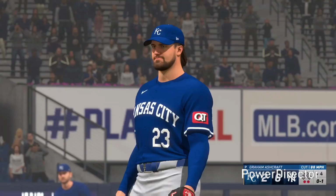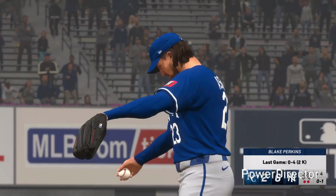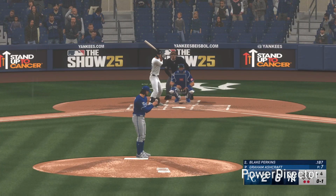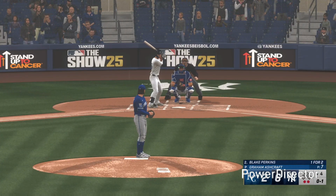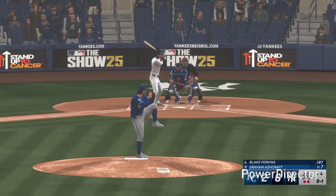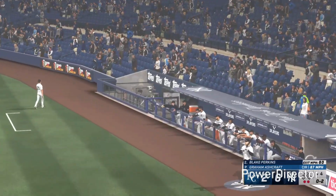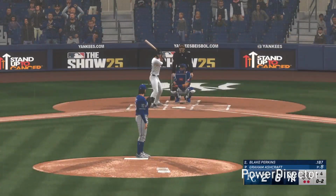Perkins now in the box, comes up empty with a swing there. 2 down, nobody on. Swing and a pop-up. Foul out of play off to the right side. That'll find the stands.